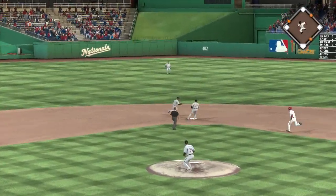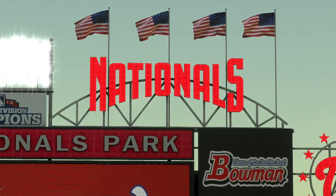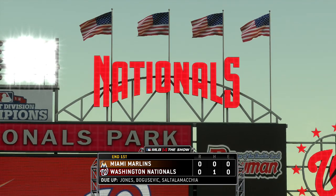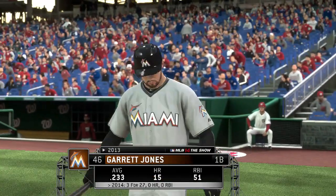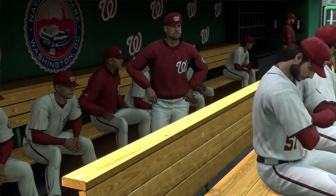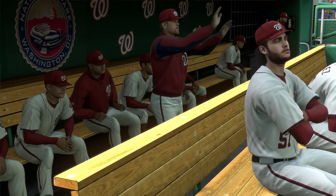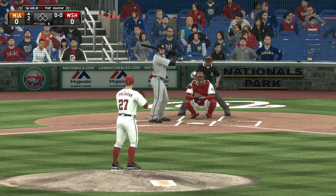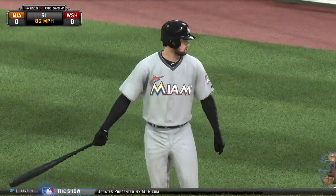And a swing and a bouncing ball back up the middle. Solano for 1. On to first as they get the double play to get him out of the inning. Second inning upcoming from our nation's capital with no score. Garrett Jones will stand in, and he is off to a dreadful start at the plate as he has not hit the ball well in April. Second inning begins with a slider that misses here.